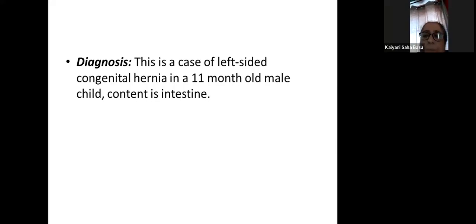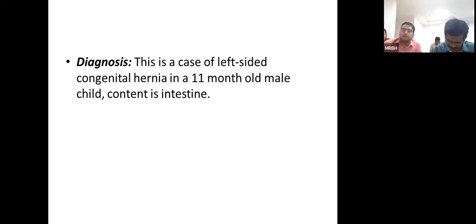A baby who presents within the neonatal period, that is within 30 days of life, with an uncomplicated inguinal hernia which reduces on its own. When will you time your operation? And like this less than 1 year old child, when will you time it? Will you wait or will you operate early?